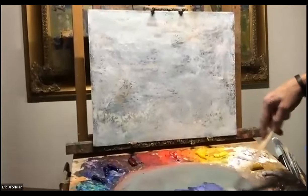So you can see I'm scrubbing around with this brush an awful lot. And I'm continuing to dip into my liquid. Now, as the sky comes down here to the lower part, as I look at my reference, I notice that it has a little different color to the blue there. It looks a little bit greener.